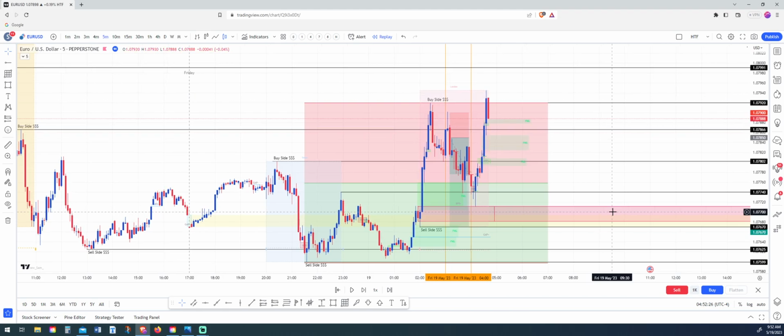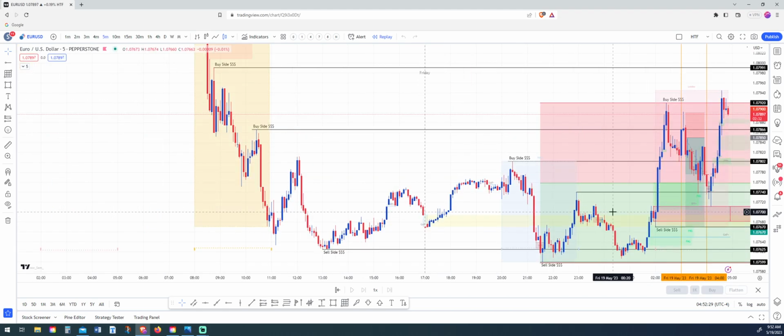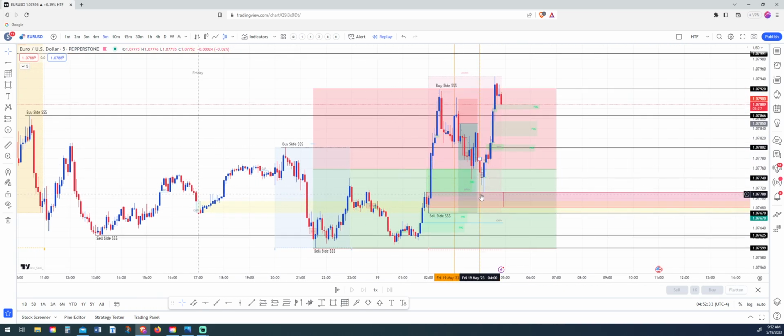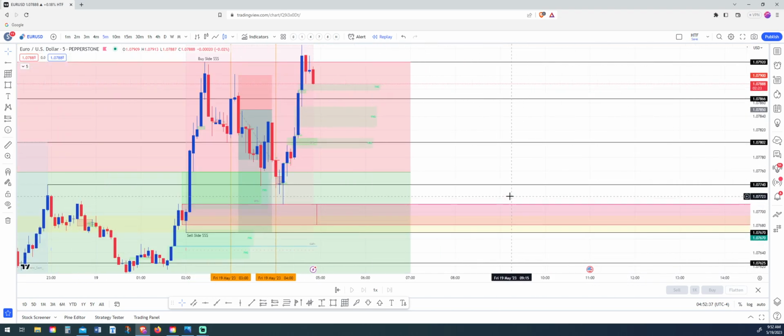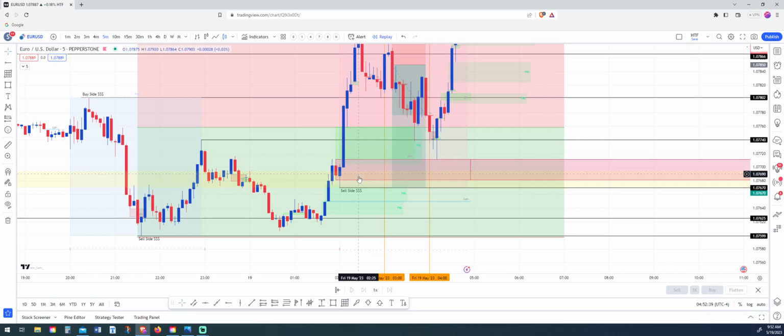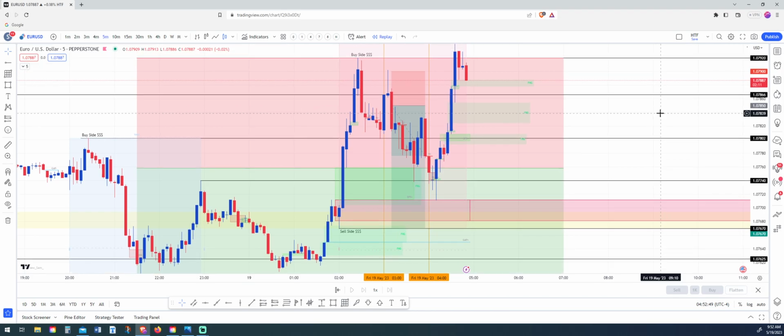Isn't that amazing? That's current price action. So you can see literally to the tick, price rejected that order block. That's crazy, isn't it? All of that price action is literally wick to wick, filled that, and then took off.